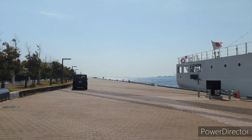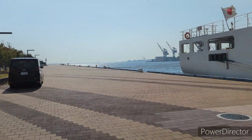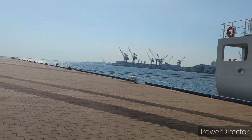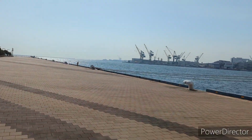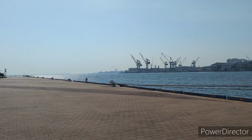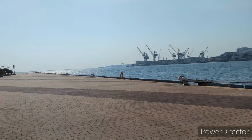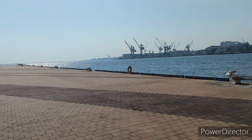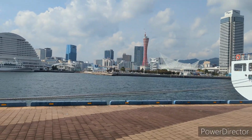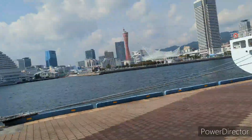Check this out. This is a pretty fabulous view up here. Kawasaki said they have a factory over here. So if we go over here, it looks like we have a park or another kind of outdoor garden there. Maybe this ferry, I don't know, maybe this is a ferry to Tokyo or something like that.